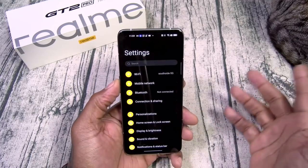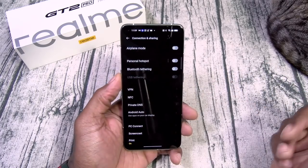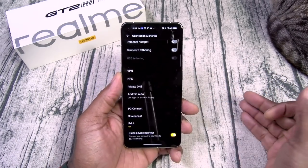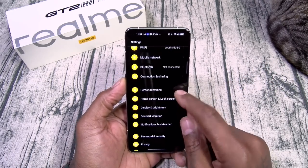Let's go to settings. Let's go through this real quick. Connections and sharing. You got your VPN. You do have NFC. You got private DNS, Android Auto, you got PC Connect, and Screencast. So all your features are on deck.